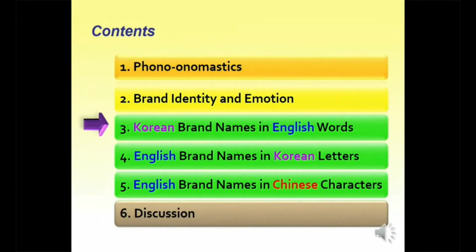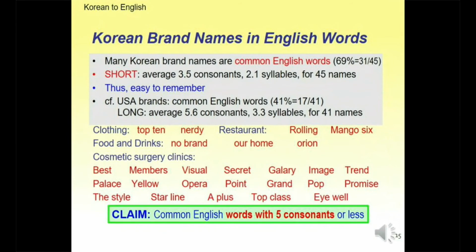Now let us see the data, real name data. And we'll look at Korean brand names in English words, English brand names in Korean letters, and English brand names in Chinese characters. Many Korean brand names are common English words, as much as 69%: 31 names out of 45 names that I collected. And the length is short, average of 3.5 consonants, 2.1 syllables, for 45 names. Therefore, it's easy to remember. You may compare this with USA brand names, and there are only 41% common English words, and average 5.6 consonants, 3.3 syllables, for 41 names.